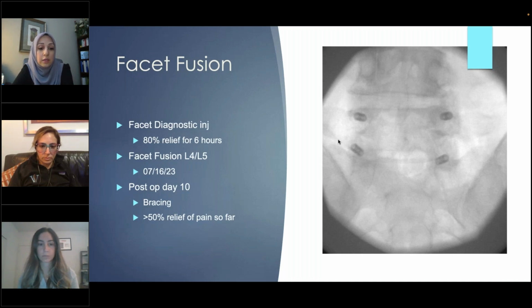Patient was bracing, he was healing really well, and he already was having significant reduction of pain in his lower back. So would he have been a good candidate for a spinal cord stimulator? Absolutely. That could have also been something that he may have benefited from. But again, when you can potentially consider a fix for the patient, that definitely would be something to look into as well, if that practice or your practice has the capacity to do those particular minimally invasive surgical treatments as well.